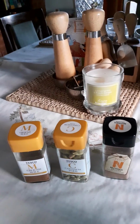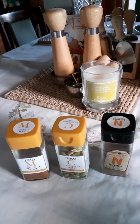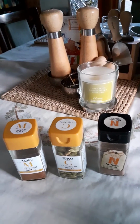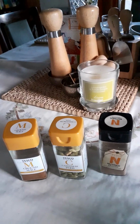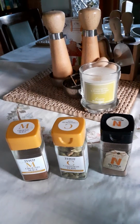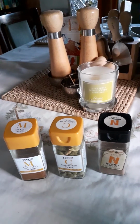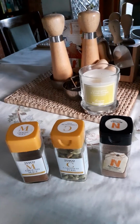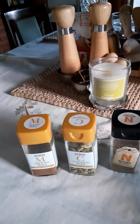So you can use this ground mace like you use your nutmeg as well. Put it in your chin chin, your meat pie, your marinating of meat, your fish, your prawns, anything, your stew, your soup. The same thing you use nutmeg to cook, the same thing you use ground mace to cook as well. So ground mace spice is very healthy as well. It is very good for our health.